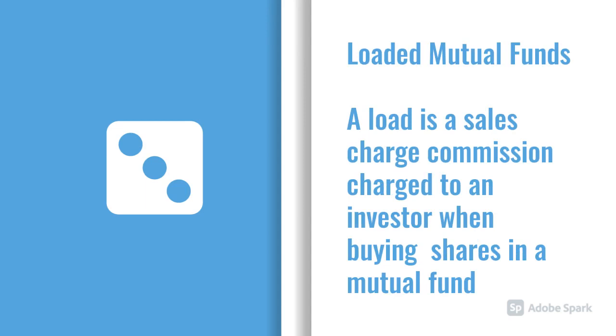A loaded mutual fund is a mutual fund that comes with a sales charge or a commission that's charged to the investor who buys shares in the mutual fund. Look at this load sort of as an entrance fee. Let's say you're trying to get into a bar and there's a $10 cover charge. Well, the bar is the mutual fund. In this case, the cover charge is the load.